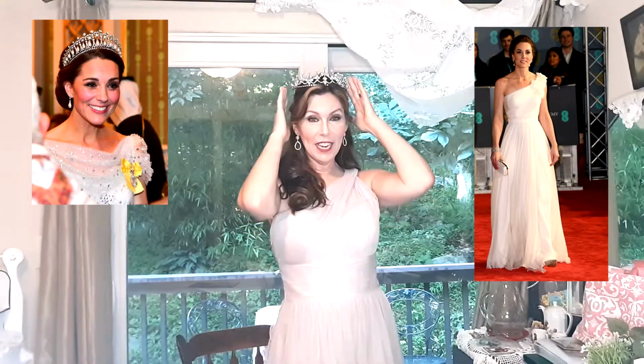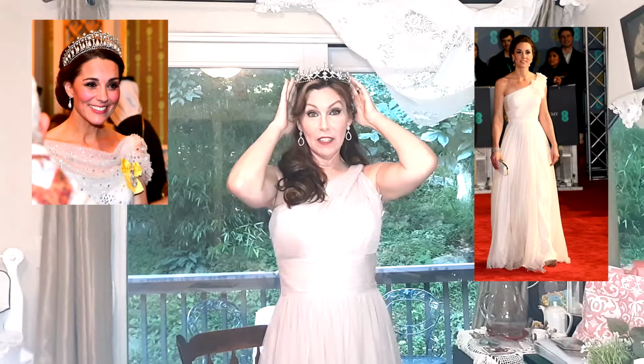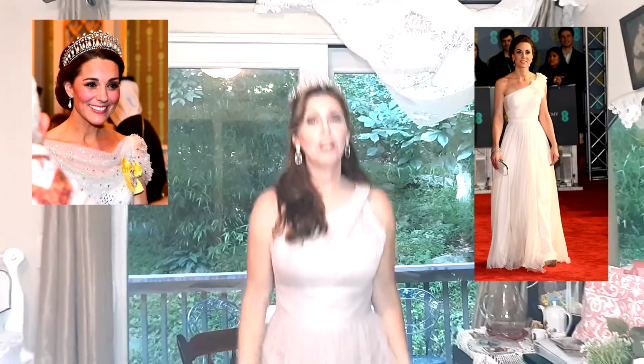But she had on different earrings, but they look similar to this, I guess. And I just had to wear the tiara with this because it's so pretty. The other thing is, I don't really look that good with my hair up, so I just left my hair down. And this is such a glamorous dress.